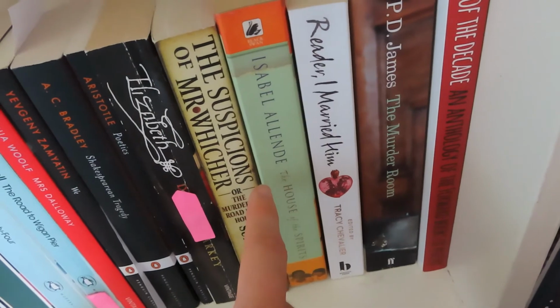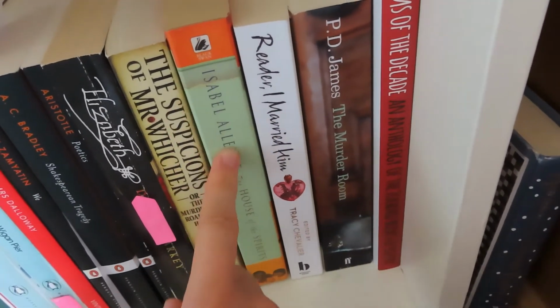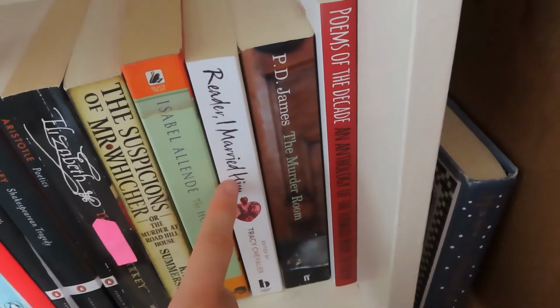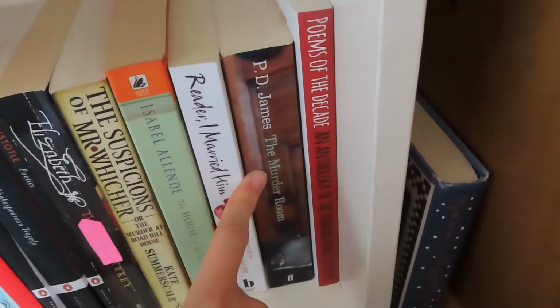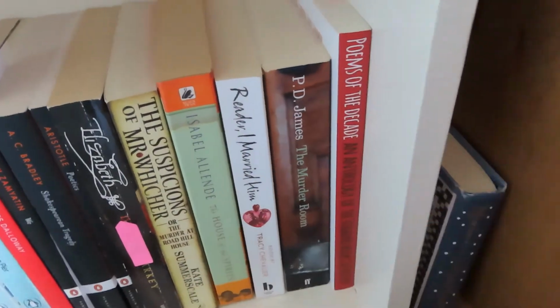Oh no, my battery is going to die. That one I haven't read yet, need to read it. This one is a bunch of short stories inspired by Jane Eyre. This one, The Murder Room, I could talk about for a while because I didn't enjoy it a lot, and my camera's going to die, so I should probably turn this off now.